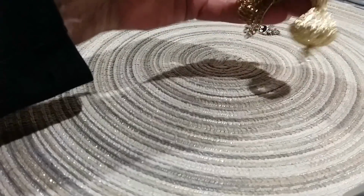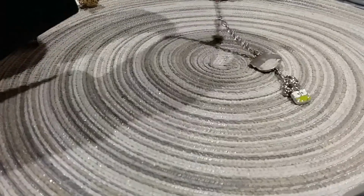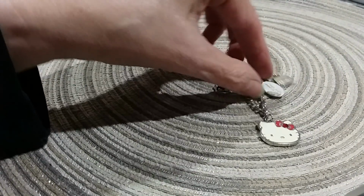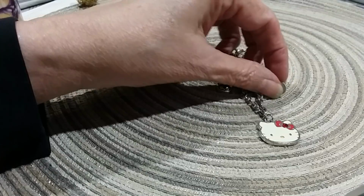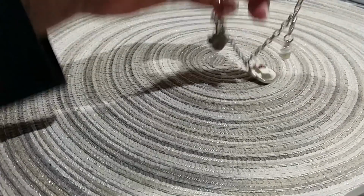Okay. We have this little tassel that's come off a necklace. We have this cute little, I believe it's a necklace. No, it's a bracelet with a great big old huge extender on it. Hello Kitty. 1976, 2014, Sanrio Company LTD. And look at the little frog. Isn't that cute? Adorable.